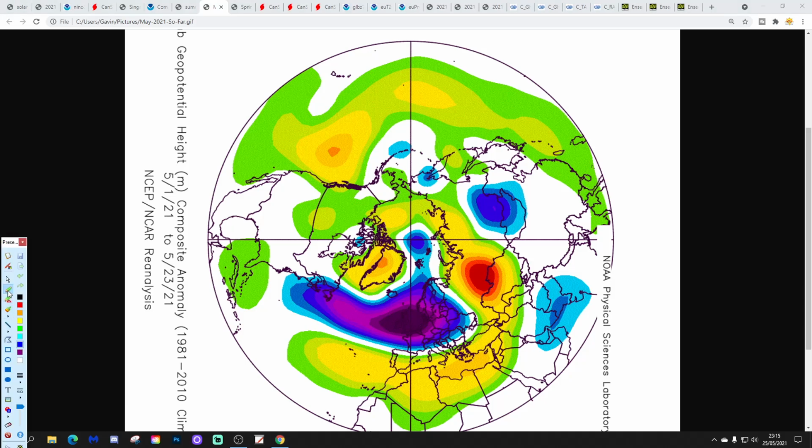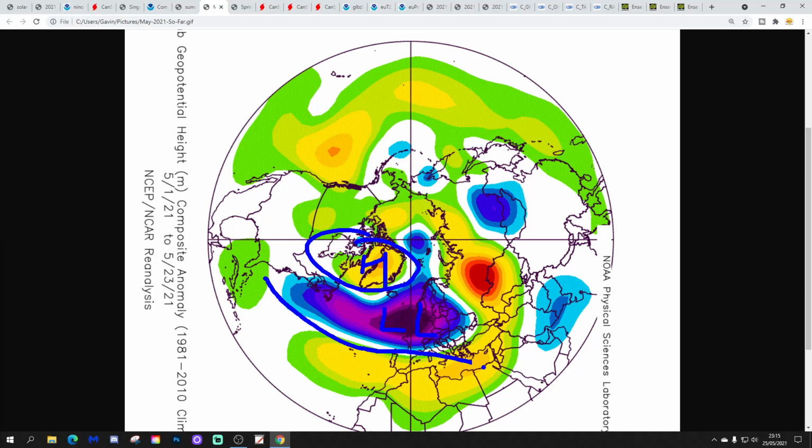You see it's a very, very unsettled May, a wet May with deep, deep low pressure over northern Western Europe, still with northern blocking combined as well. So the jet stream was pushed southwards. It was a very cool and wet May that we have had this year.